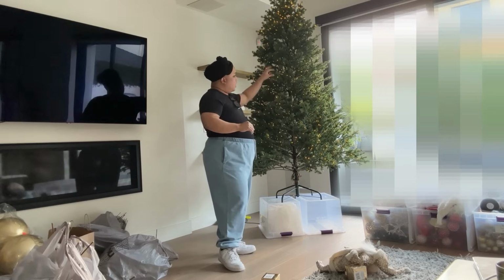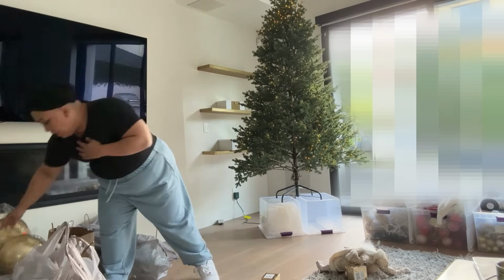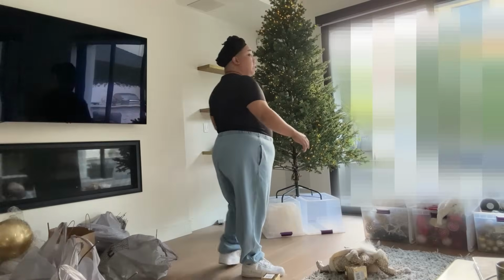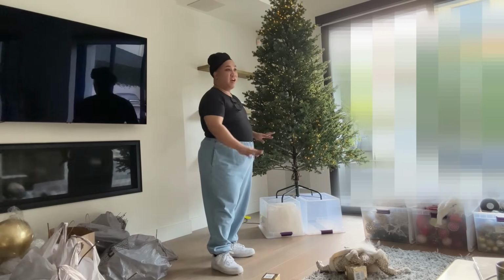I want to save money on getting a tree. We'll just have to make do. And what I like is that these giant balls can kind of serve like ornaments down here. You know what we need? We need to get big boxes like presents and then kind of cover the bottom. I'm gonna kind of cover this area.